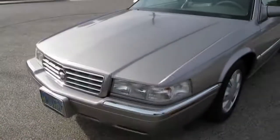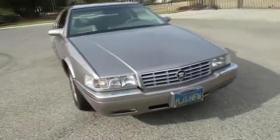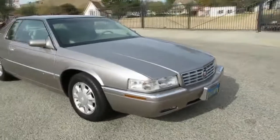They're front-wheel drive and very comfortable, great for a road trip. Not bad on gas mileage. You probably get 17 miles a gallon or something, but it does have a big V8 in it. Nice color for this car too.